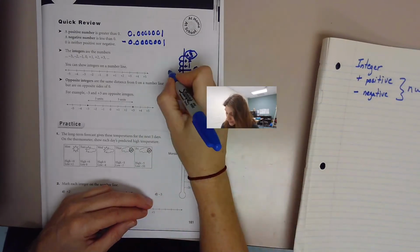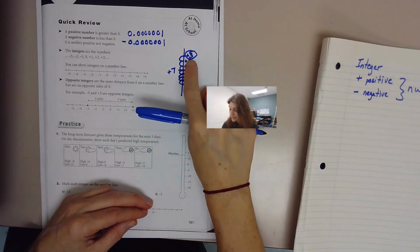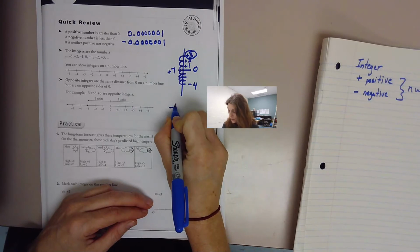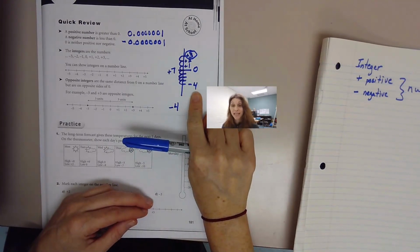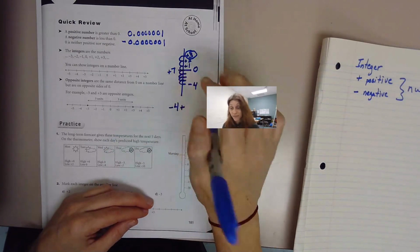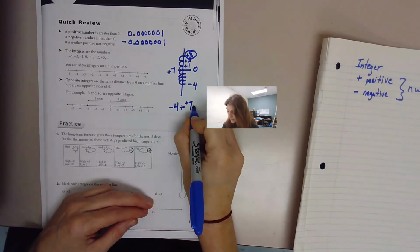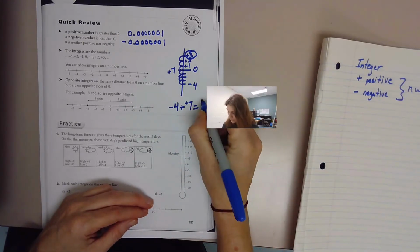So if I woke up and it was -4 outside and it increased, or it warmed up, by 7 degrees, it ends up being +3. Okay? So -4, which was what it was like when I woke up, plus 7, +7, is the same thing as gets me to +3.